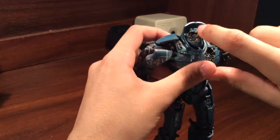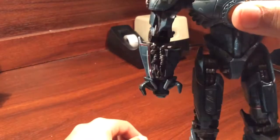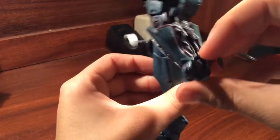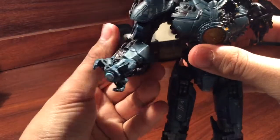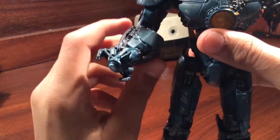Really good job. The orange paint is definitely good here. And we look at the shoulder here, the plasma cannon. Here's the plasma cannon. This is a new addition to the figure, which makes it worth getting. It definitely has some great details there. Really nicely painted, really nicely done.